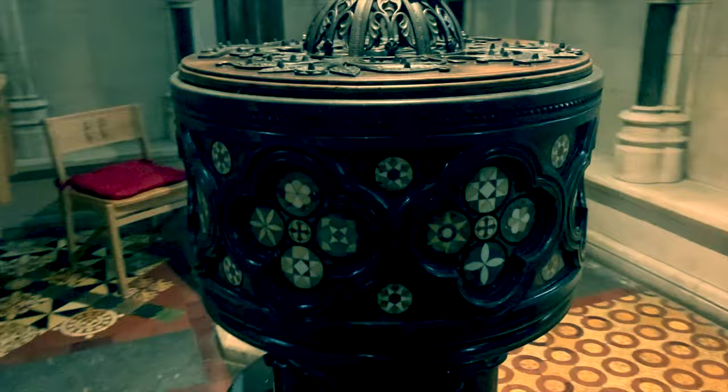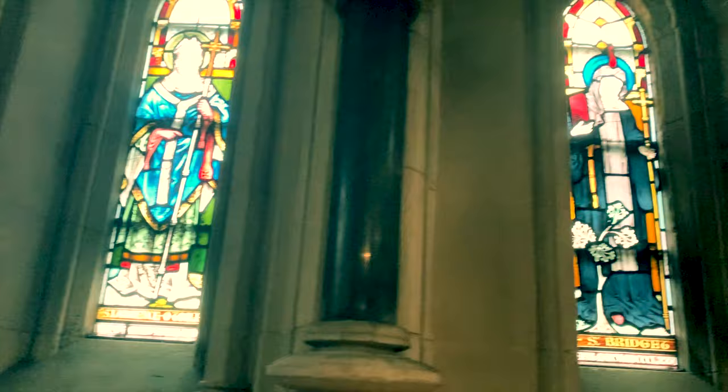Now a closer look at the windows in here. I think this one is St. Patrick, our patron saint. This is a beautifully serene part of the cathedral.